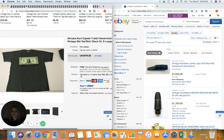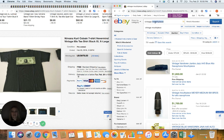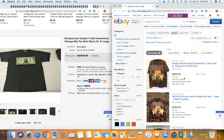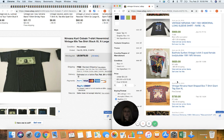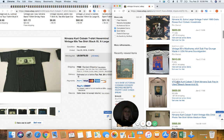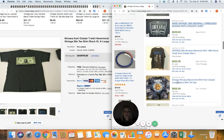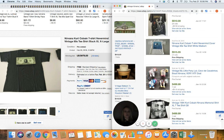All right, Nirvana shirts. Okay, so this one, I have not seen the one with the dollar bill on the front, but let's just put it in here. This one went for $950, $940. So you can see some of the different prints. They're concert tees. It just depends on what is on the front. Some go for more, some go for less, but this is a popular tee. This one almost always does well.